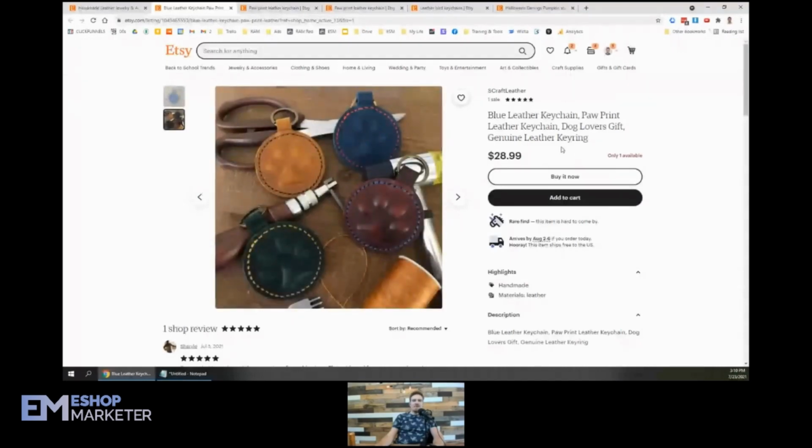Now the one thing, this one's blue. You could also do a drop down. I would recommend adding a drop down right here that would allow them to choose a different color if they wanted to. And I would still call it blue, so you're hitting that blue keyword, but you could add a drop down right there and let them pick red, brown, green, or blue, and they could get a different one.